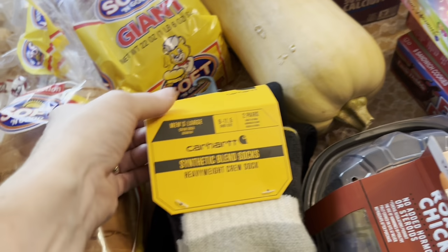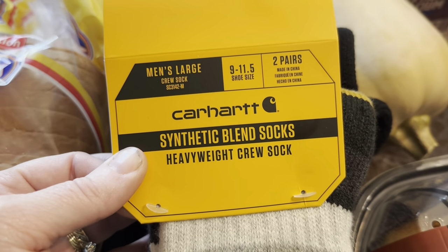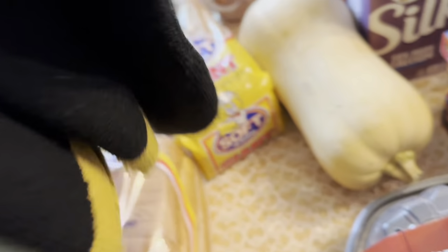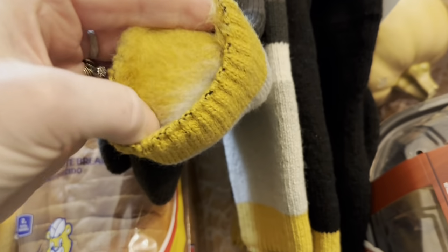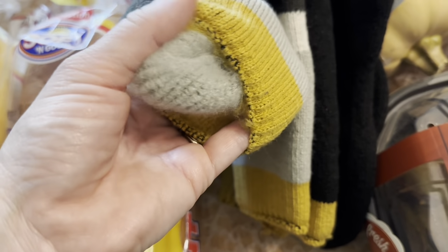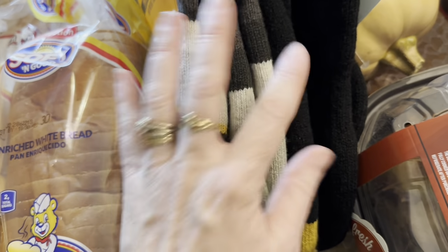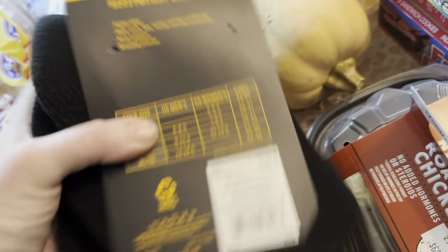So one of my sons is starting a new job, and he's going to be working outside. And so I got these. They were two pairs for $19.99. So I'm really hoping that they work. But they are super, super thick. So I told him, wear them under your regular socks, or wear them over your regular socks. That way you can wear them for two different days, unless your feet get sweaty, in which case, you know, one time and I'll wash them.